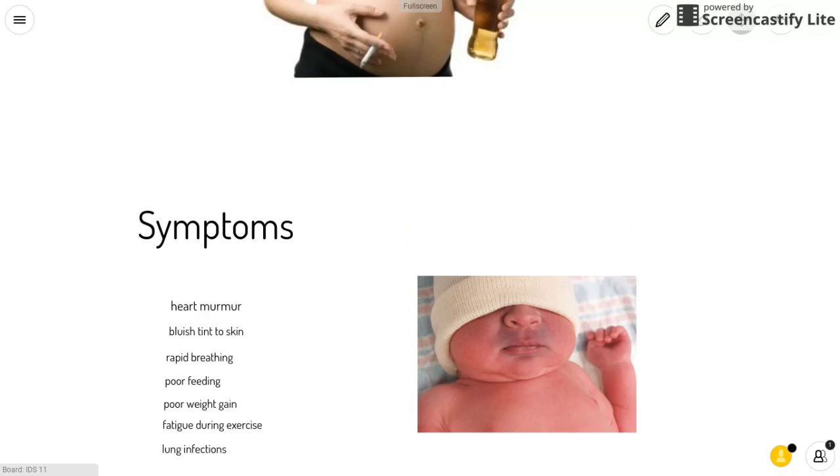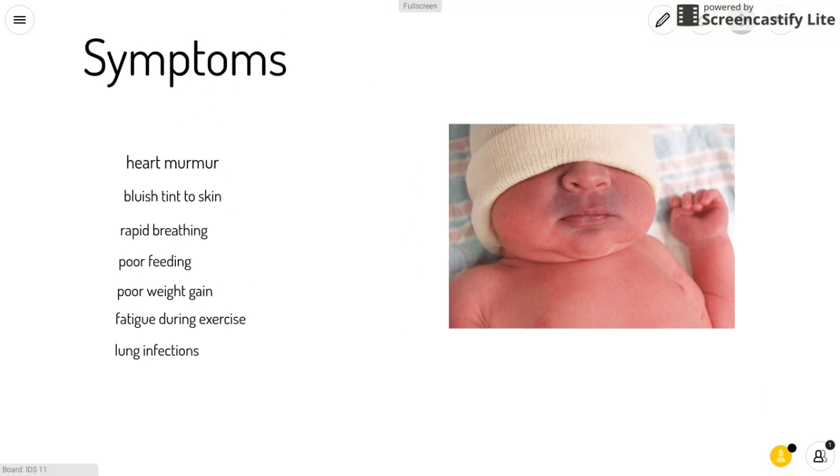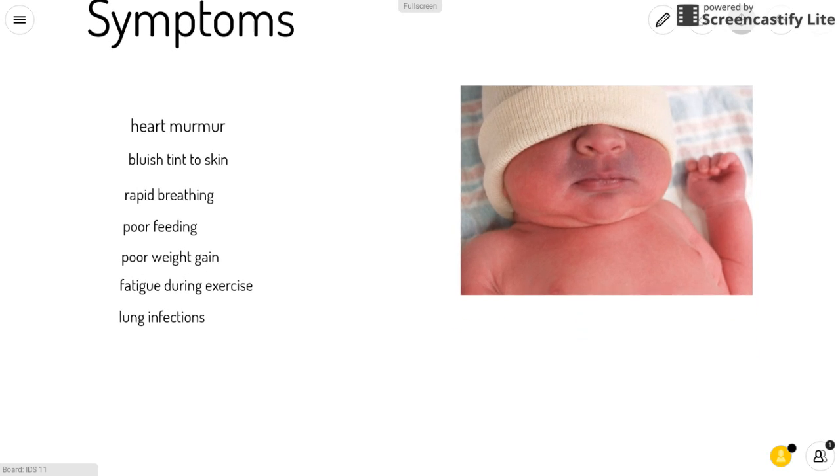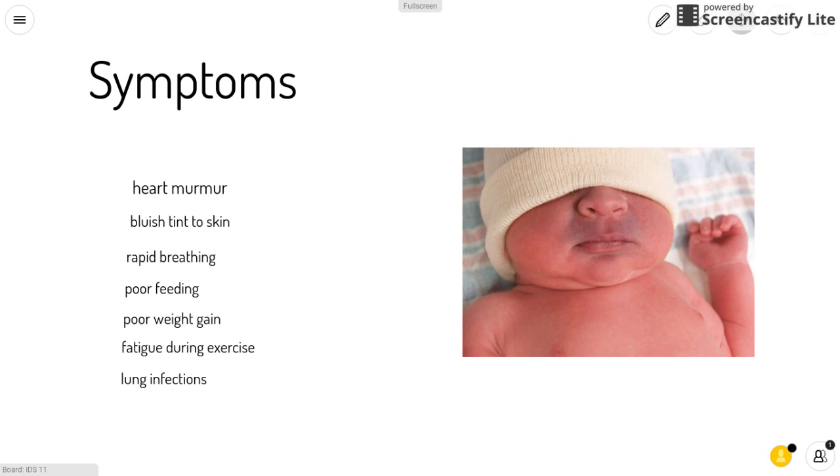Some general symptoms of a heart defect are heart murmurs, so when your heart makes sounds that are not normal, a bluish tint to the skin, seen in this baby, because of deoxygenated blood flowing to your body instead of oxygenated blood, rapid breathing, poor feeding, poor weight gain, fatigue during exercise for older children, and also lung infections.